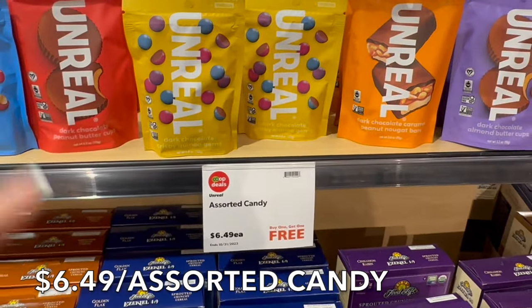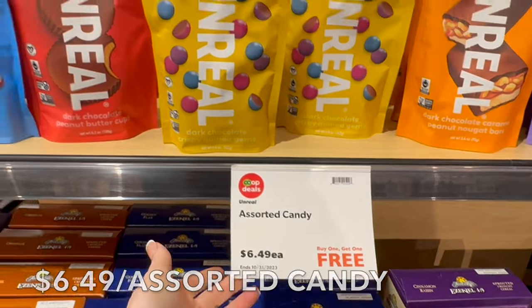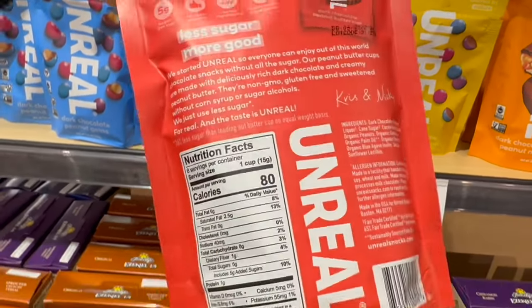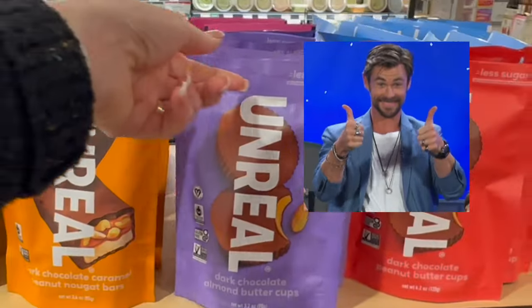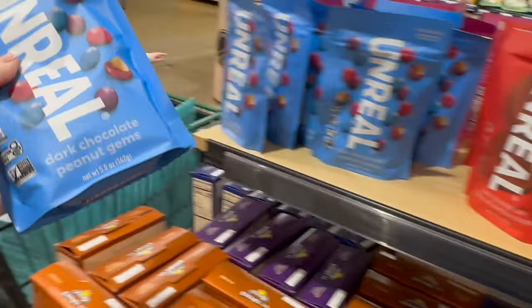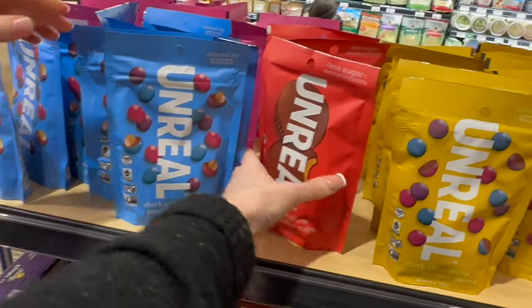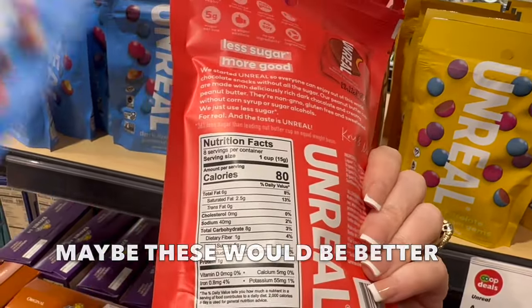I am seeing though, we're not doing the trick-or-treating thing, they do have buy one, get one free assorted candies here, and this is a really good deal. So let's see how many come in here. Eight of them. This is why we shop at Costco. We need large amounts, but it's buy one, get one free. Should we do these dark chocolate peanut gems, or should I do the dark chocolate buttercups? There's only eight in here, so we have to buy two of these. So maybe these would be better. Just buy one, get one free.